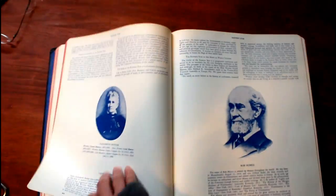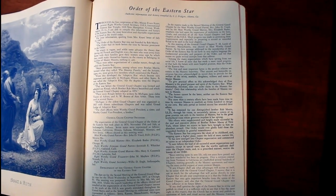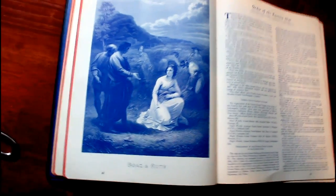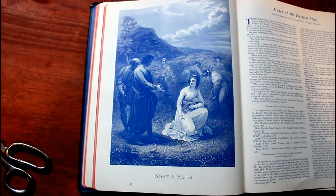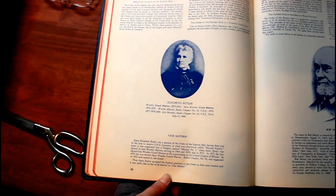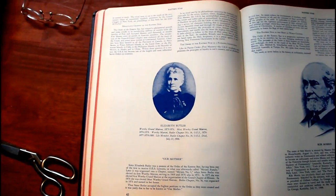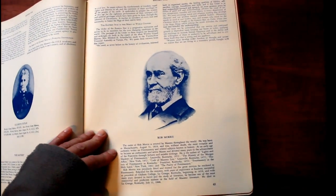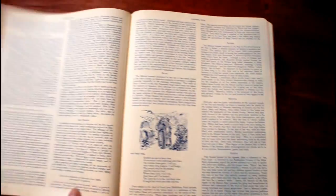Oh. Okay, the Eastern Star. Order of the Eastern Star. Oh, wow. Okay, and then there's Boaz and Ruth. Oh, Elizabeth Butler. Uh-huh, she was a grand matron. She was a female Mason, belonged to the Eastern Star.